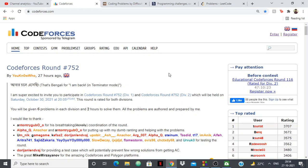Okay, so first up I have Codeforces. There are a lot of competitive programming websites out there, but Codeforces stands head and shoulders above the rest. Codeforces is definitely the best website for competitive programming, considering everything. So if you want to improve in competitive programming / problem solving, Codeforces is the website that you should use. Now let me show you a few of the features which make Codeforces the best.